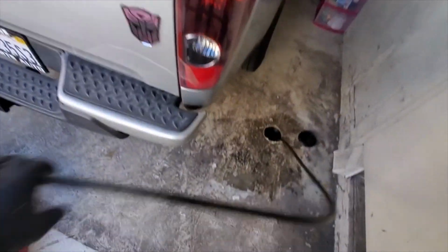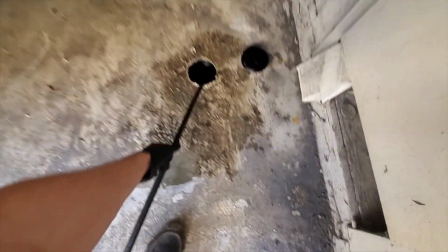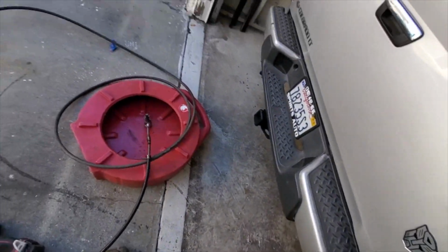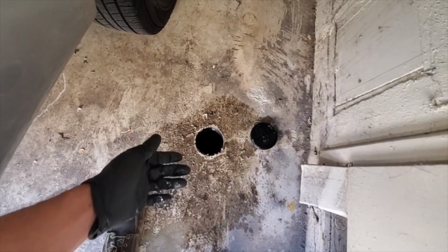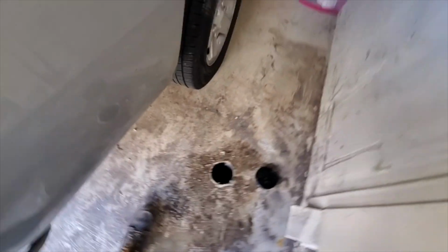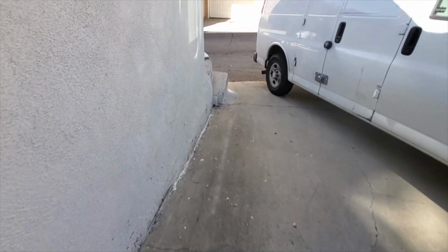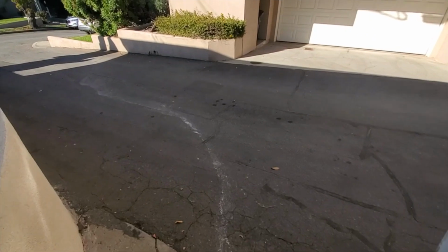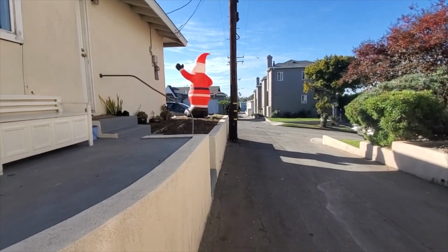Probably baby wipes is what I'm thinking. Nothing on the end. Alright, well, let's get the camera and see if there's any root intrusions or other soft stoppages or toys or, I don't know, Christmas ornaments. Look at that Santa. That's a big one. Okay.